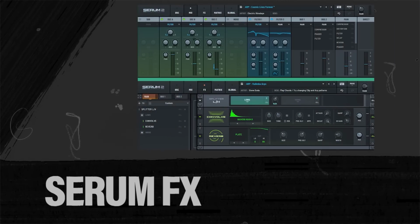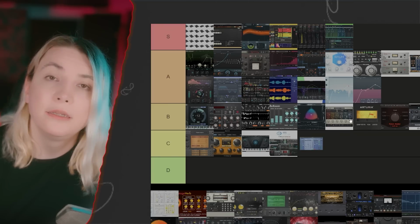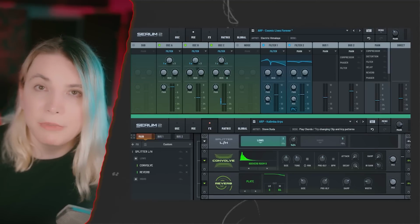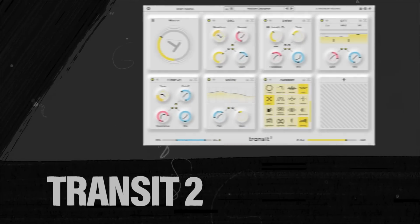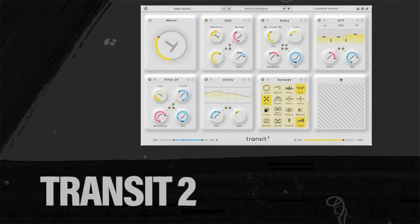Serum FX, so it comes with Serum. Given the capabilities it has, it is an easy S tier. The new Serum FX sounds really good. Get the sound source from another synth, but then get all of Serum's capabilities. Don't sleep on Serum FX. It is amazing.